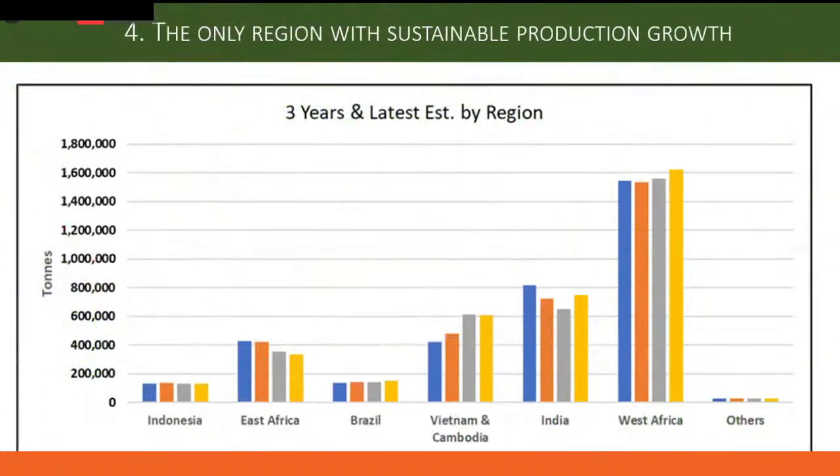The fourth point in terms of the sustainability of the cashew business is that when we look in Africa, particularly West Africa in recent years, it is the only region with growth. So these are figures for the 4 years to 2020. And you can see that essentially growth in Southeast Asia, but that's driven by Cambodia, and there's a limit to that growth, due clearly to land. India, for many years, has had slow growth in production. And in West Africa, we've seen steady production growth for a long time.